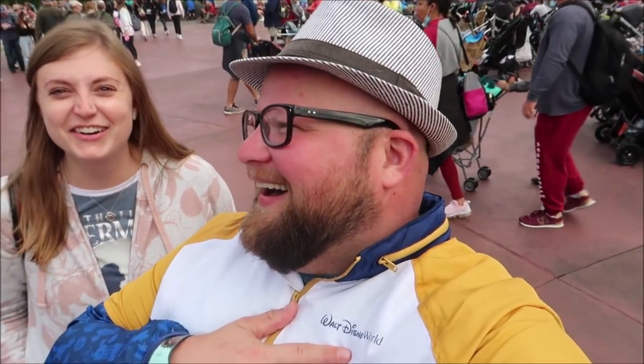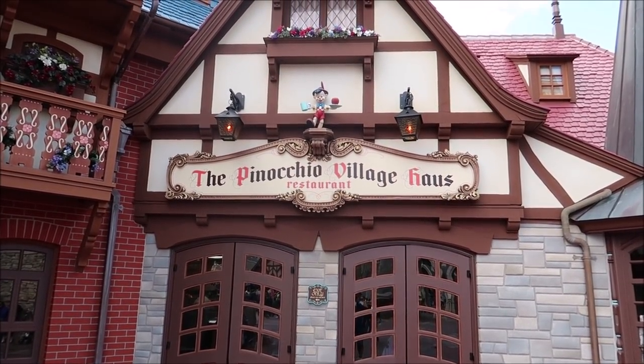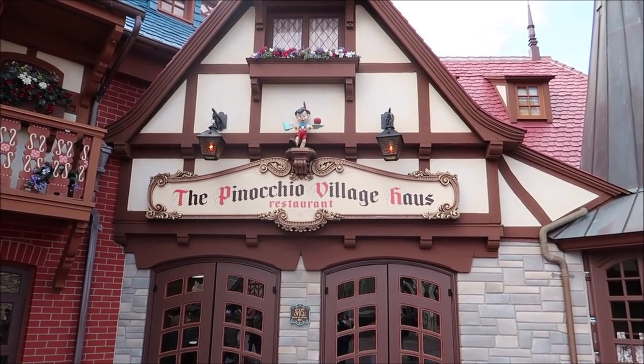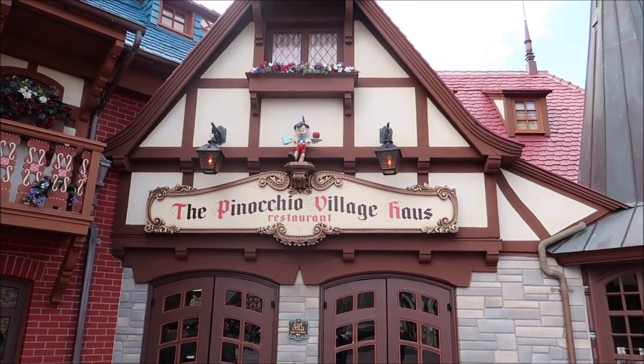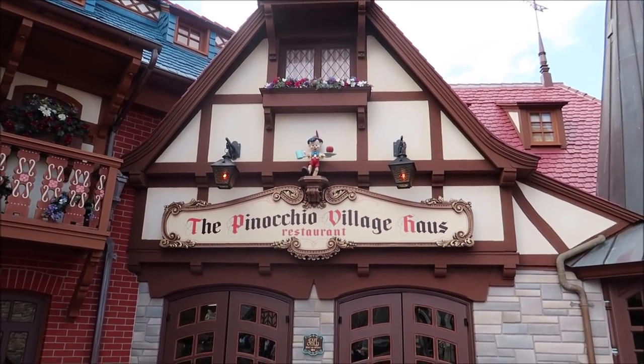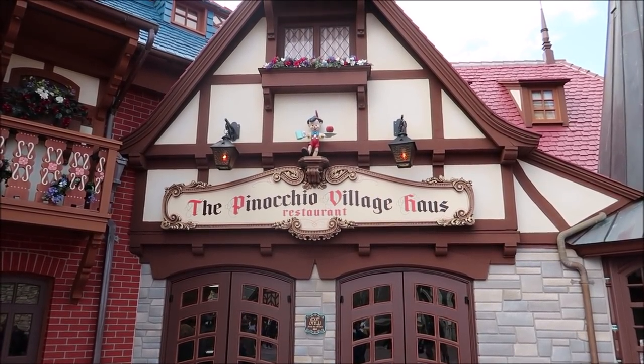Yep, just in case. Our next stop where we can find some more treats is here at the Pinocchio Village Haus. And they have a croque monsieur flatbread with Gruyere cheese. And they also have an orange almond cake that's themed around It's a Small World. So we're gonna actually go in and try it.